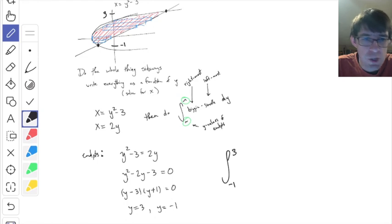What do you say, John Kroger? Isn't it just the large function minus the small one? That's right. Yeah, so what's it going to be? So it's y squared minus 3 minus 2y. So in this case, you want the bigger one. In terms of x, the bigger one is the one to the right, and the smaller one is the one to the left.